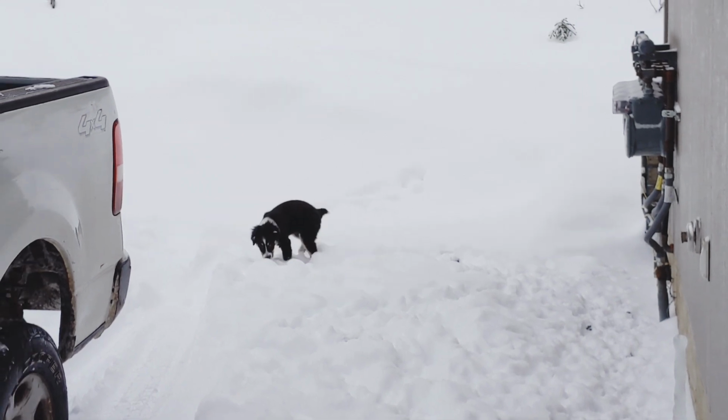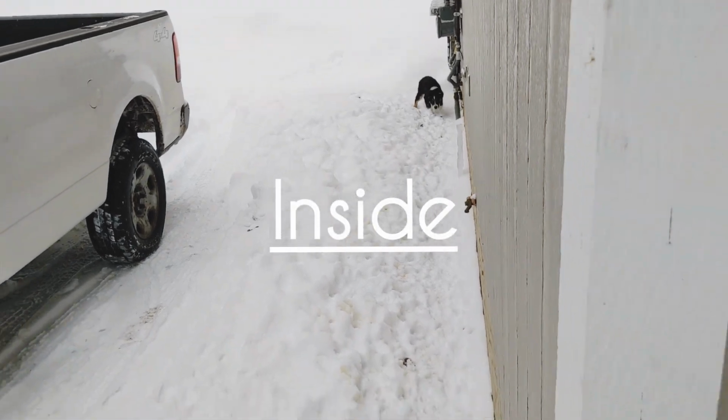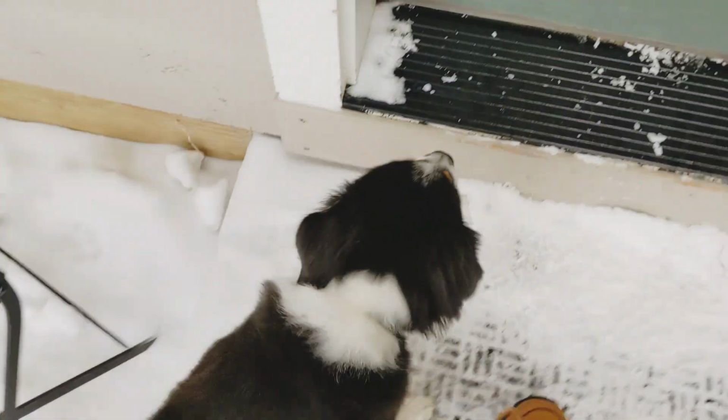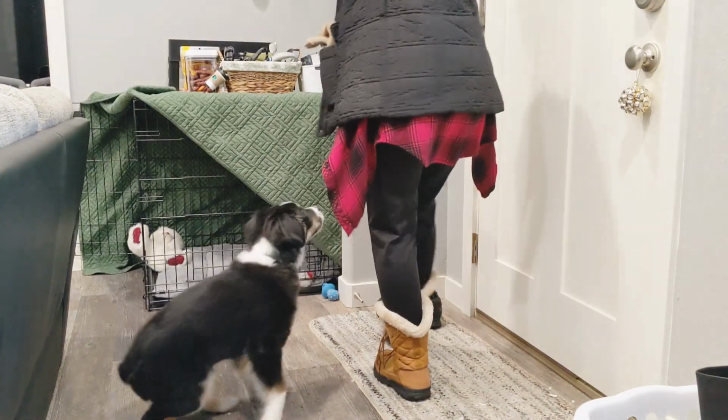I think he's finally gonna go poop. Yep, okay, we don't need to watch that. So then I can call him inside. He comes right in. Good boy. He comes right over to us. And we let him inside. And then we have him go sit in his crate for his treat.